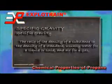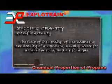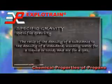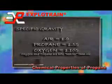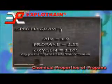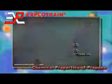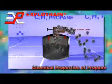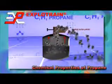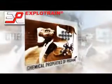Another important principle of both oxygen and propane is their specific gravity. All gases have a specific gravity relative to air at standard temperature and pressure. The air we breathe is given a rating of 1. Propane has a specific gravity of 1.55, and oxygen a specific gravity of 1.105. Since both of these gases have a specific gravity heavier than air, they will tend to sink in air and accumulate in low-lying areas.